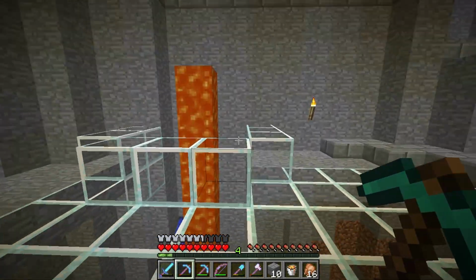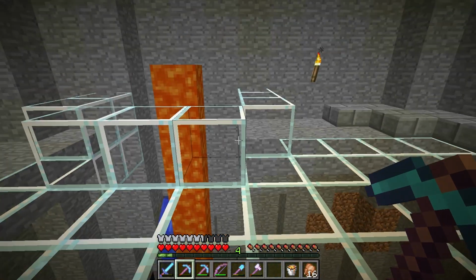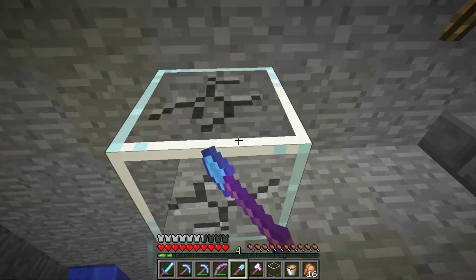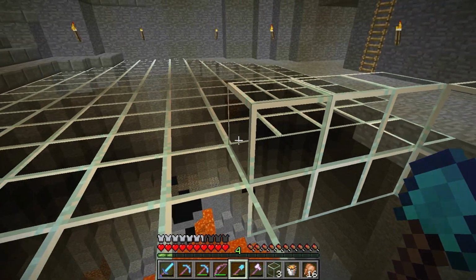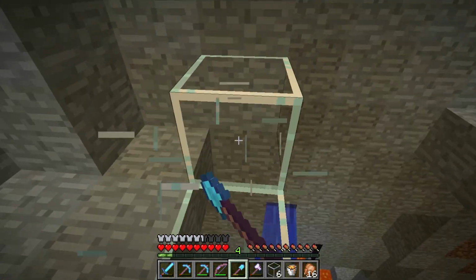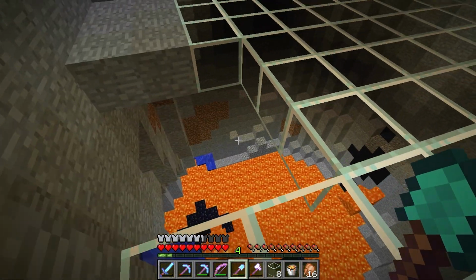Does that mean I should cover up the floor? I think that's what I'm feeling here. I think we can just use our shovel on this and save some of the uses on that pick. Watch me not have enough glass to cover this up.